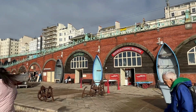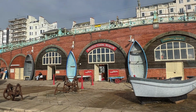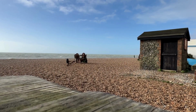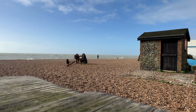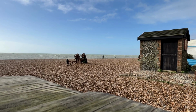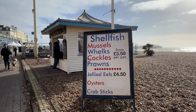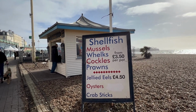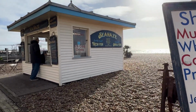On the seafront, you can also find some traditional seafood sellers where you can buy traditional things such as whelks and cockles in a little polystyrene tub with some vinegar. It's a very traditional thing to do. Not for me, because I have a massive seafood allergy. So unfortunately, it's not something I'm ever going to be able to try. But I believe people love it and it's very enjoyable.